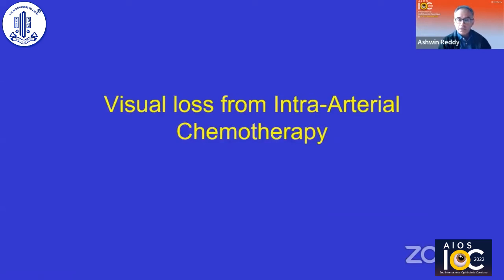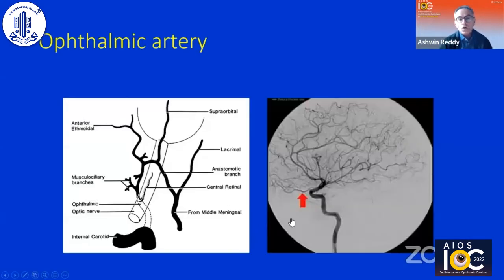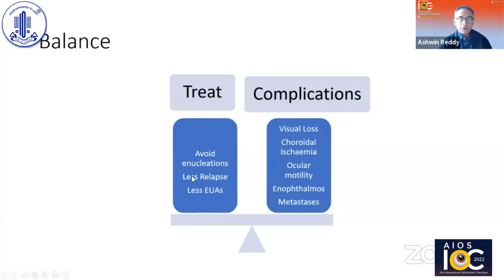And finally, a new modern treatment we've been using for the last 12 years, intraarterial chemotherapy. That involves, instead of giving systemic chemotherapy, which affects the whole body, giving the chemotherapy directly to the ophthalmic artery here. And it's great. You could avoid enucleations, you may avoid relapses, and you might have less examination under anesthesia. But visual loss can occur through choroidal ischemia.